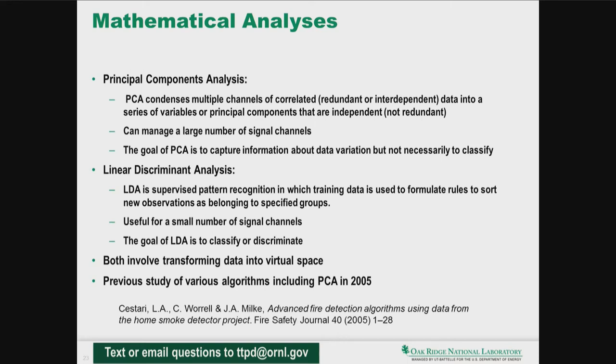What we've found for our chemical analysis is that linear discriminant analysis is very superior because the goal of LDA is to classify or discriminate in a mathematically optimized sense. So you have a bunch of data and you teach it, this is a fire, this is a nuisance, it can tell the difference between those two. Both involve going into an abstract space called virtual space or discriminant space. And what we need to know is what that space looks like, where the hazards are. And if we're near one of those hazards, then to sound the alarm appropriately.